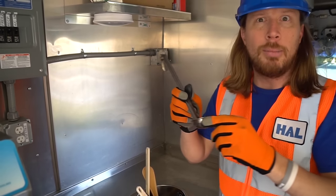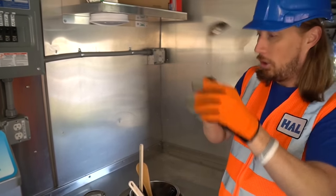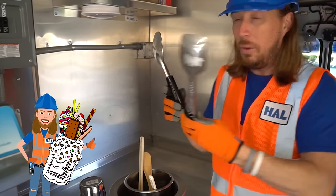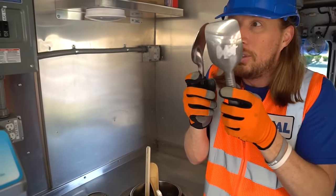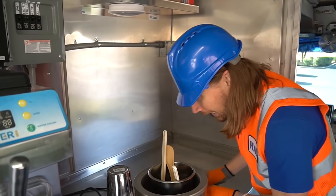Maybe for some hot fudge or some hot caramel. Ooh, I do like hot fudge. Oh, let's see. Oh, and look, these are cool. Do you know what these are? These are actually the tools they use to mix the toppings into the ice cream. That's awesome. All kinds of cool stuff.